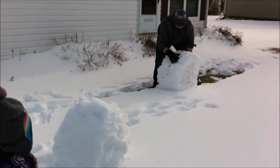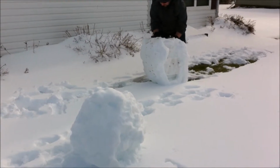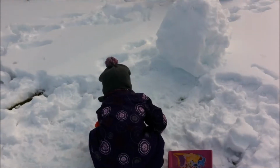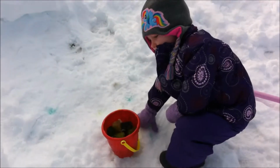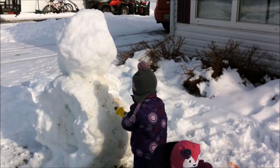Are you gonna help Daddy build a snowman? Is it stuck? Here, Mommy will help. That's a pretty good base, right? You gonna start coloring the snowman?